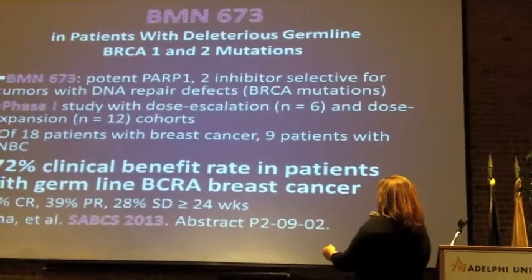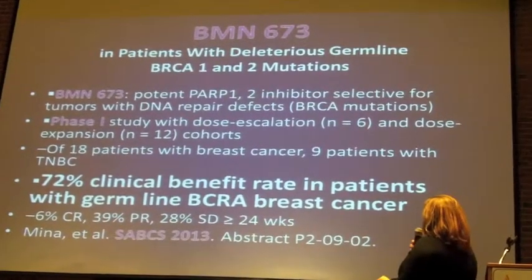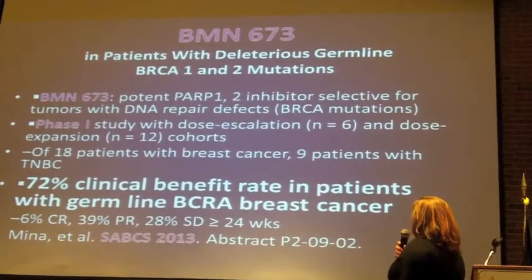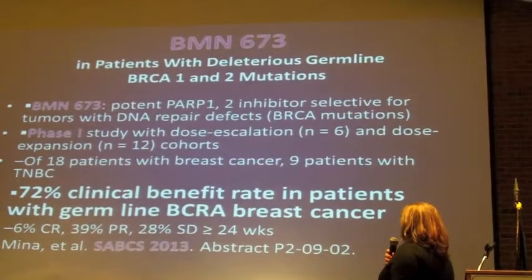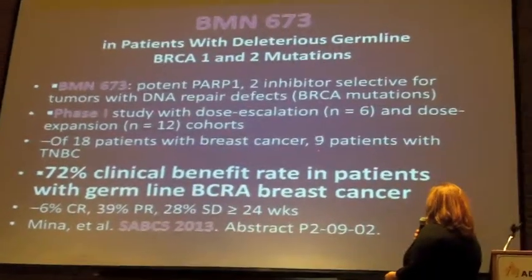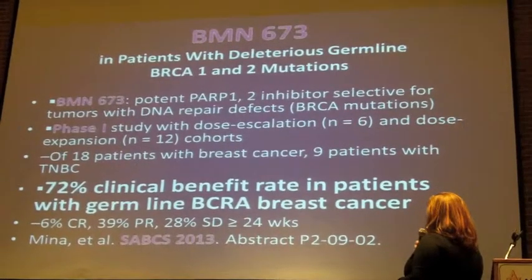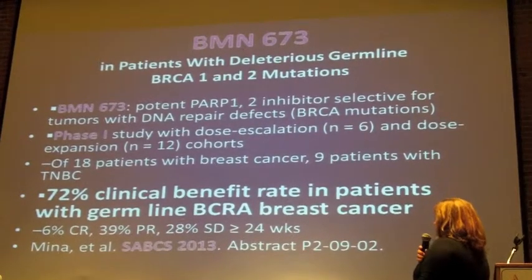So there's another one called BMN 673, also a PARP inhibitor. It's selective for tumor DNA repair. It's a phase 1 study, so they're still looking for the safety and dosages. They only had 18 patients, and 9 of them had triple-negative breast cancer. There was a 72% clinical benefit rate in patients with germline BRCA breast cancer. So in other words, of the 18 patients that had breast cancer, 9 of them had triple-negative, 72% clinical benefit. And what that means is that these patients had either a complete response, a partial response, or stable disease.